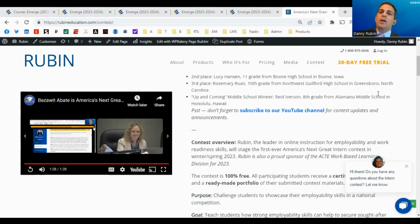We want this to be a thing. We're going to make the prizes bigger. We're going to raise the stakes. We're going to keep pushing this because we had a great success year one, and we feel like we can only make it bigger and make the prizes and the stakes just higher, and give CTE an even bigger platform around the country. We did receive a lot of news coverage for the contest in cities where students were finalists.